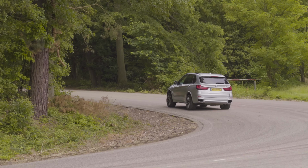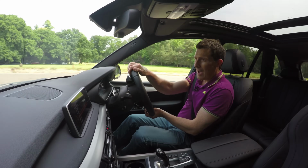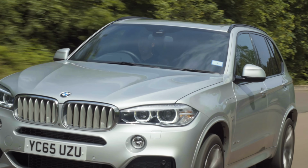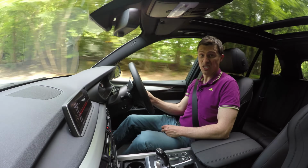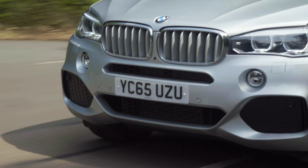So this hybrid weighs 250 kilograms more than the normal X5, and that does make it feel more cumbersome. So I just don't recommend it, especially as I'm getting nowhere near to BMW's claimed 85 or so miles per gallon. I'm actually just getting 35 miles per gallon. If you're going to get an X5, get the 3-litre diesel engine. It really suits the car.